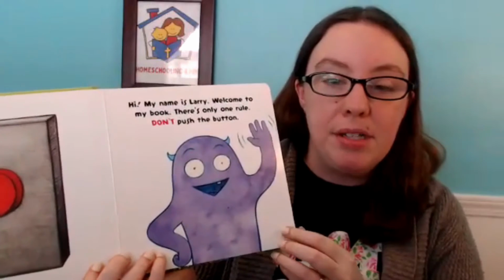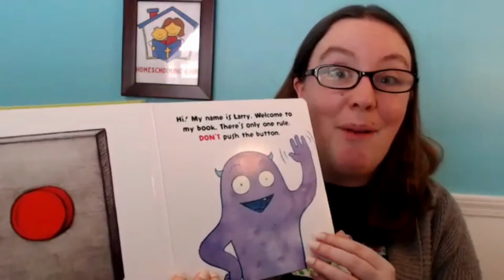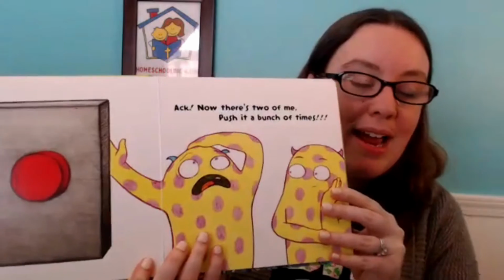So it starts out, there's only one rule, don't push the button. And then there's this really big button that kids, of course, are going to push, right? And then they go through and it tells them to push the button. And then later it tells them, push the button a bunch of times or shake the book. So just different directions for the kids to do as they're reading. So they really feel like they're a part of the story and they're involved in the story itself.